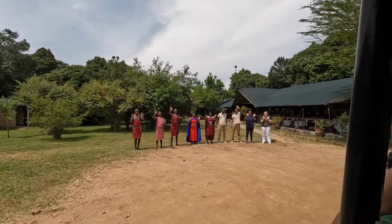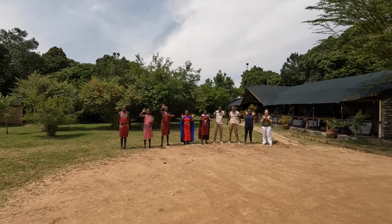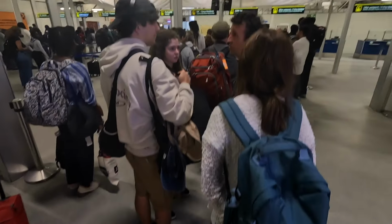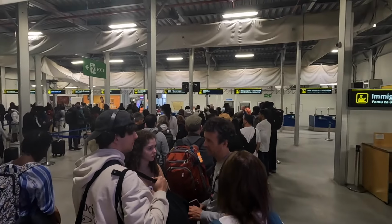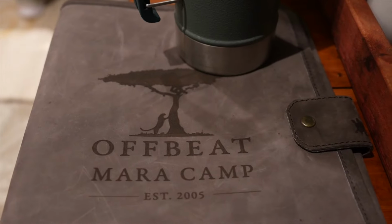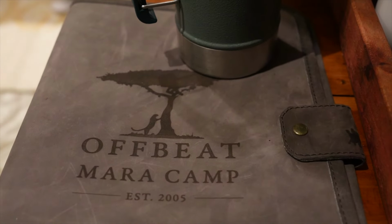What's up, guys? We finally made it to the Masai Mara after so many forms of transport from LAX to Qatar to Nairobi, and we're finally here in the Masai Mara Conservancy. We're at the Offbeat Mara Camp, and we got upgraded to this wonderful tent.